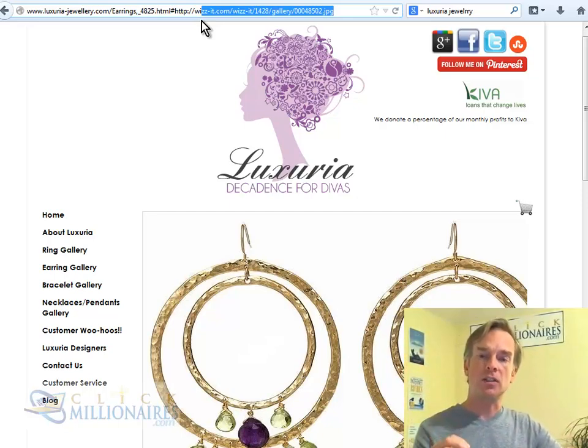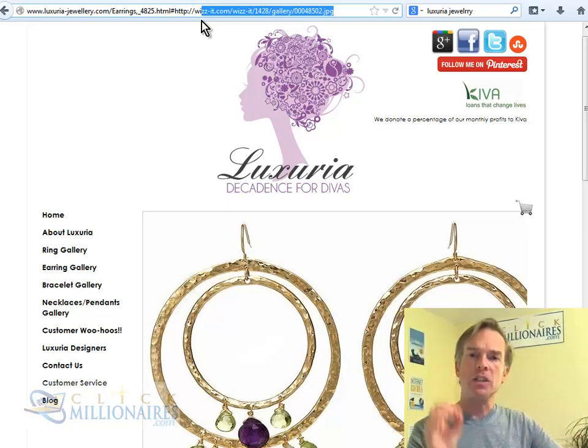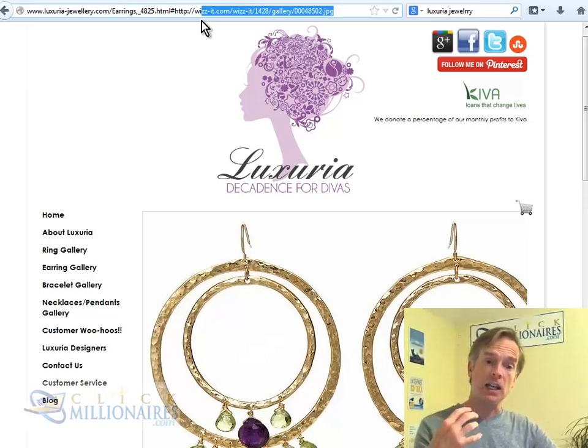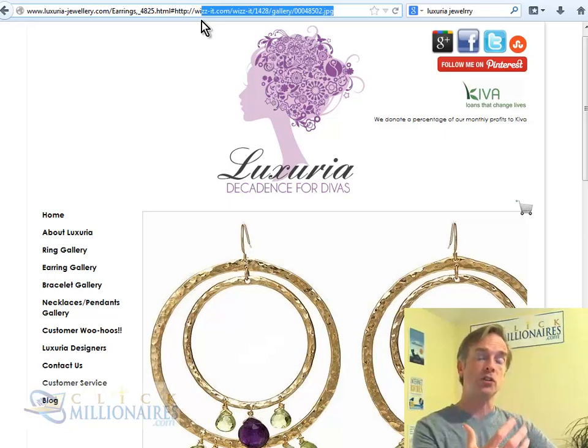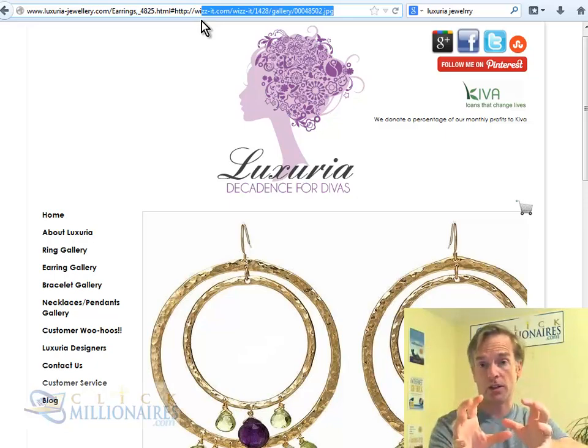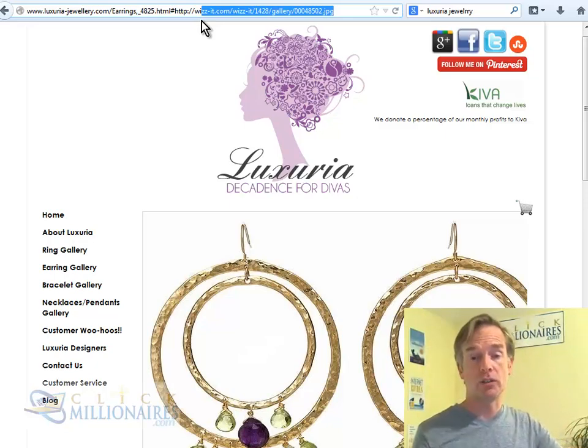And repeating this stuff, again, not a zillion times, but in these correct, powerful places will send strong signals to the search engine crawlers that will tell it, hey, when a person comes into Google and searches on gold chandelier hoop earrings, here's a page that's full of that information. Show them this one. That's the goal of the whole exercise.